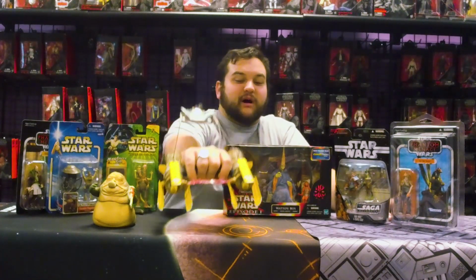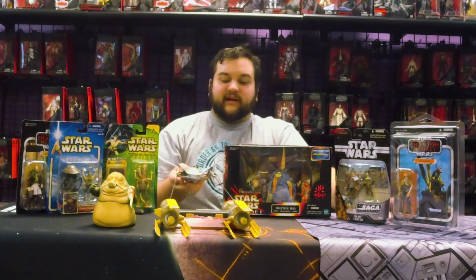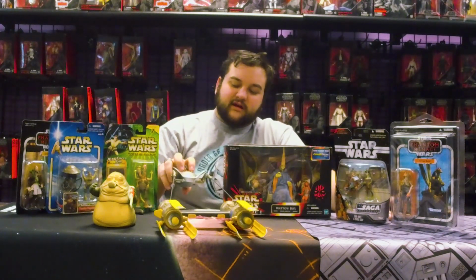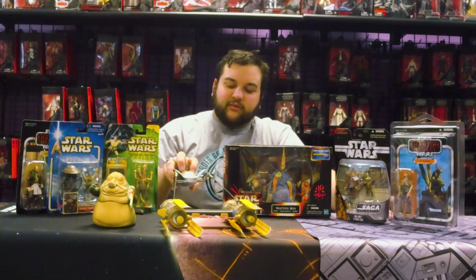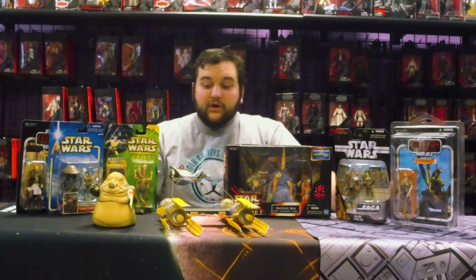So here's Anakin's pod racer as we see it in Star Wars: The Phantom Menace. It even comes with a little pod racing pilot Anakin. I'm going to sit him back in there so you can grab his controls. There we go. Get back in there. You gotta beat Sebulba. Gotta win your freedom here. There we go.